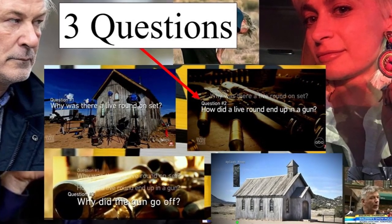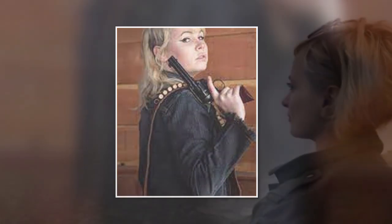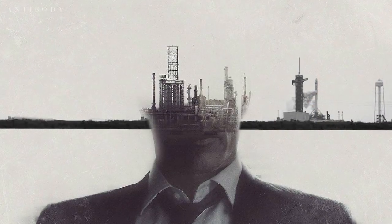Simple question. So it's unclear what the protocol was on Rust, and if there was a protocol, whether it was adhered to. It's also unclear whether the stresses and time pressures on October 21st, when tensions were really high, meant that protocols simply weren't followed or were overlooked or simply forgotten about. In ABC's The Deadly Take, it's mentioned that according to a search warrant, Assistant Director Dave Halls couldn't remember if Hannah Gutierrez Reed spun the barrel.